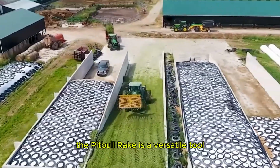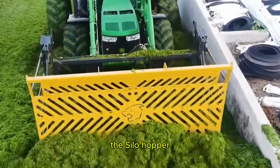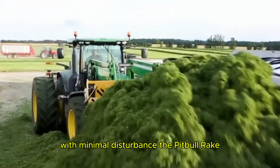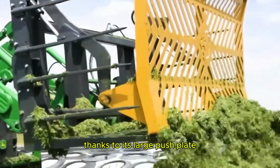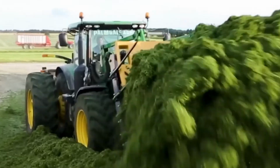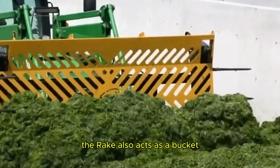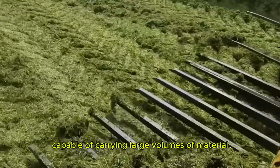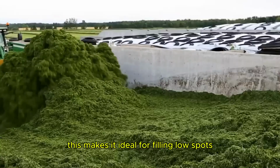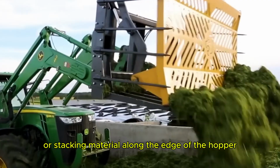The Pitbull rake is a versatile tool, designed to move large volumes of material through the silo hopper. With minimal disturbance, the Pitbull rake can push and stack material into the hopper, thanks to its large push plate. With strong tines on the bottom and bale spears on each side, the rake also acts as a bucket, capable of carrying large volumes of material into the hopper. This makes it ideal for filling low spots or stacking material along the edge of the hopper.